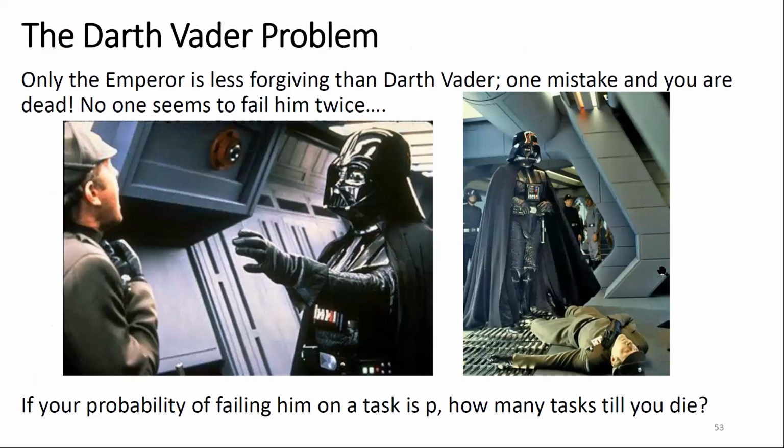All right, so now here's the Darth Vader problem. We find out in Return of the Jedi that Darth Vader says the Emperor is not as forgiving as I am, which makes you wonder, does he just kill people before they even have a chance to fail him? Because Darth Vader doesn't really get that many rewards for creating a positive work environment.